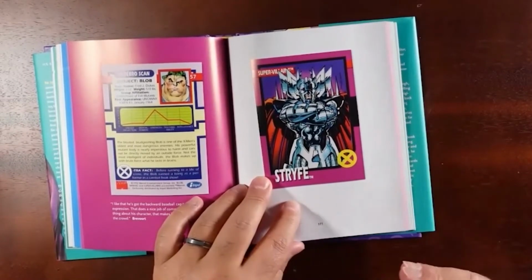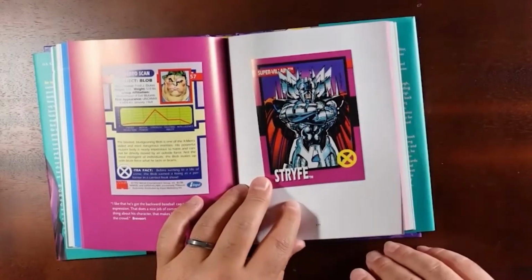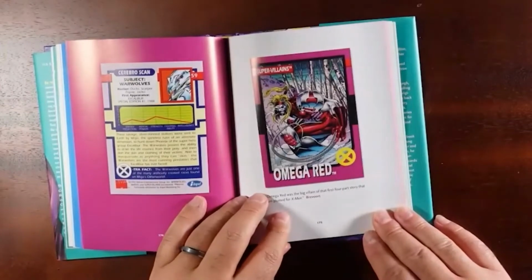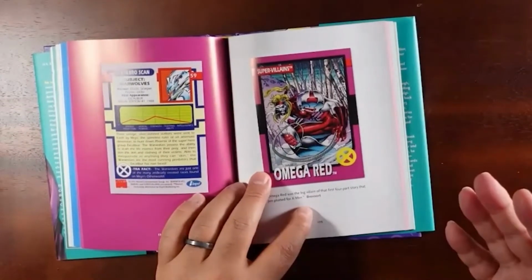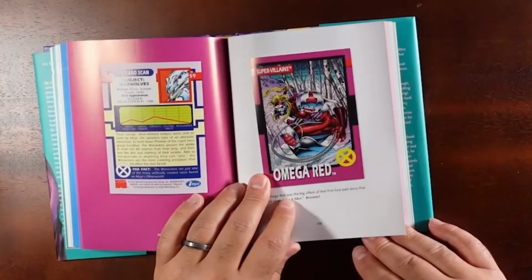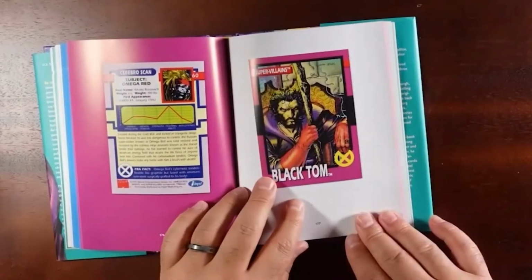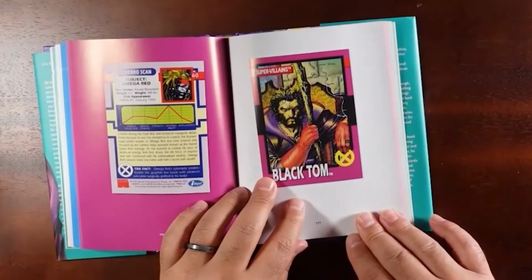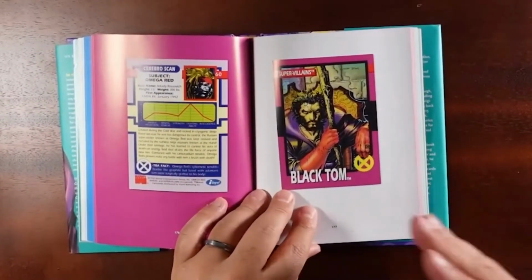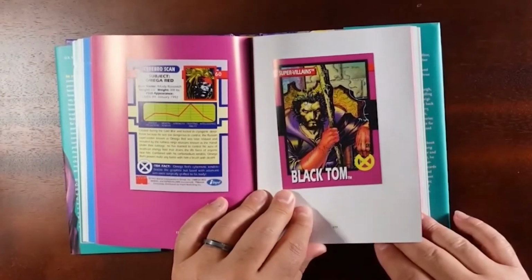Characters like Strife, so well known from Liefeld's run on X-Force, and now interpreted by Jim Lee, and looking badass as ever. Omega Red, a character that I believe he created, big part of those first few issues of X-Men Volume 2, and just, again, a little background into a character that had connections to Wolverine from a Cold War era, but just looked very cool. There you go. X-Men number 4, January 92.